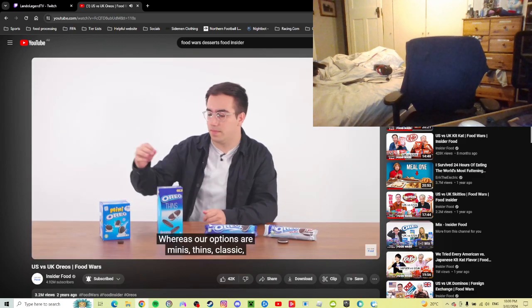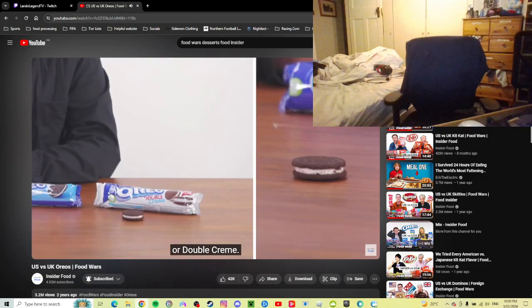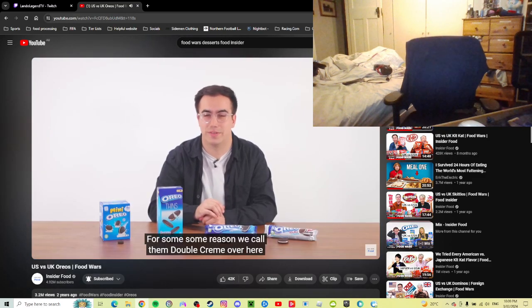Whereas our options are minis, thins, classic, or double cream. For some reason we call them double cream over here, not double stuff.